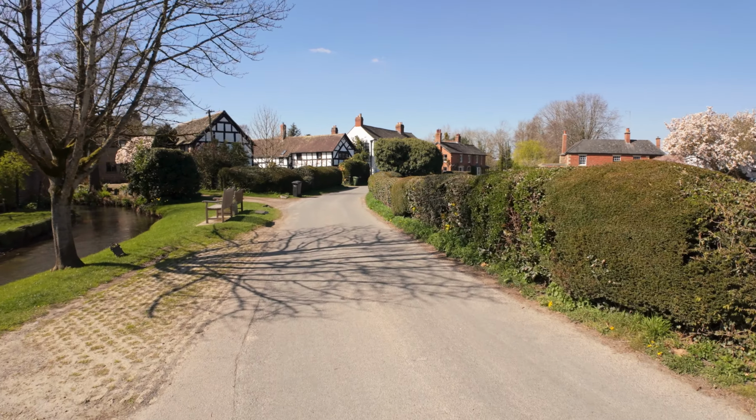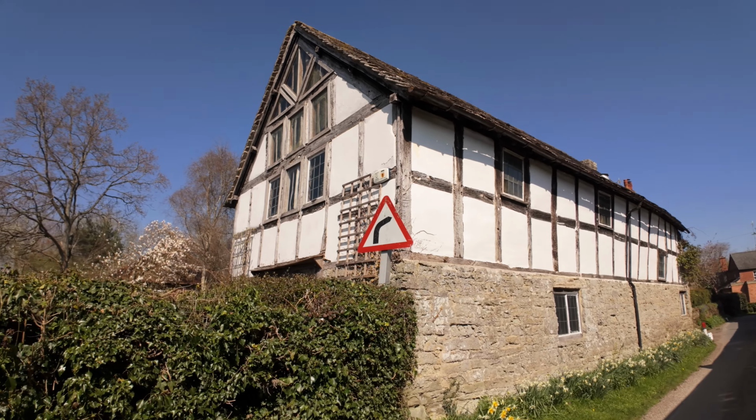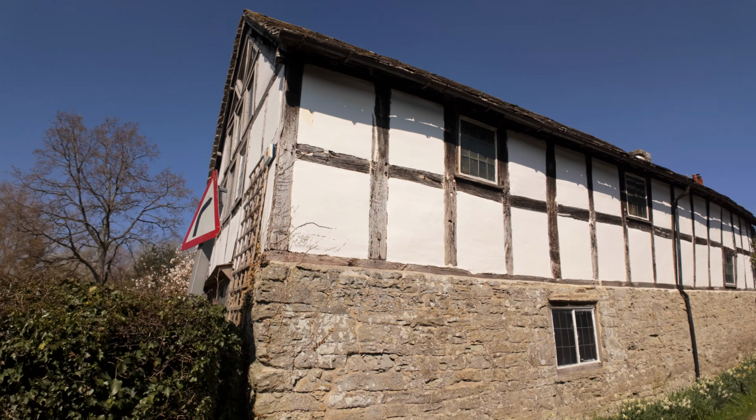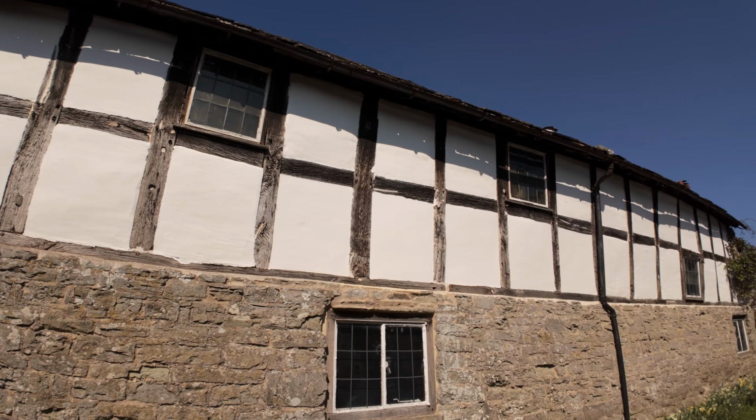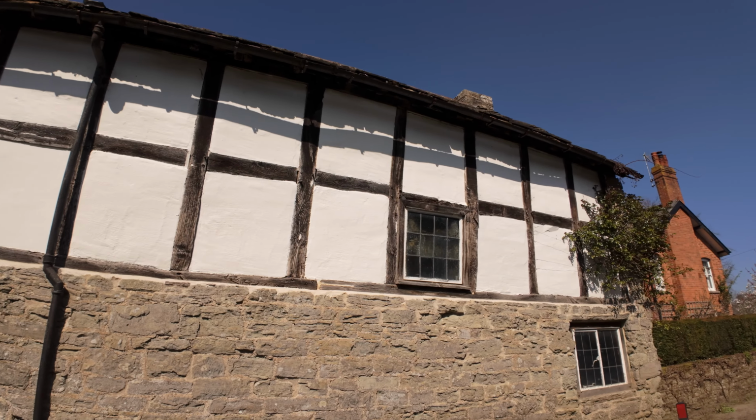Okay, so the first one we'll look at is Riverside Barn. This was built for crop drying around 1770. It features a stone tile roof and, unusually, a fireplace and chimney at one gable end to draw air through, creating a drying draft for hops and flax.